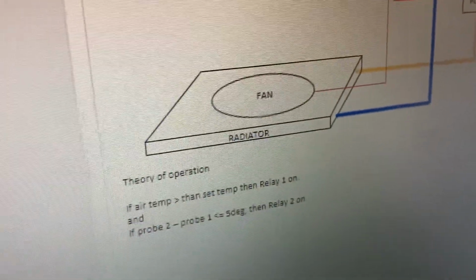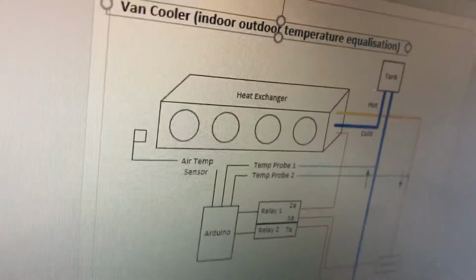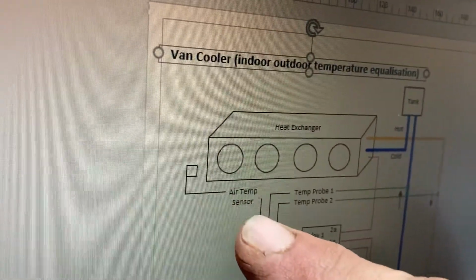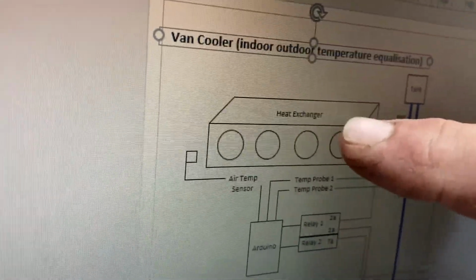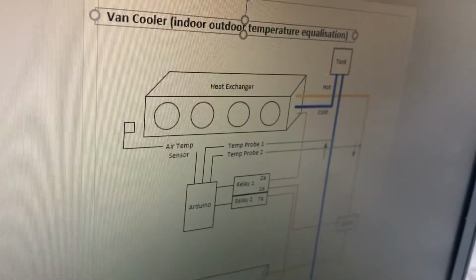Then hopefully at some point, once the van cools down, based on the indoor air temperature sensor, this unit can kick off and it'll knock off the relay for the pump as well. So that's the general idea. So yeah, I'm going to give this a try.